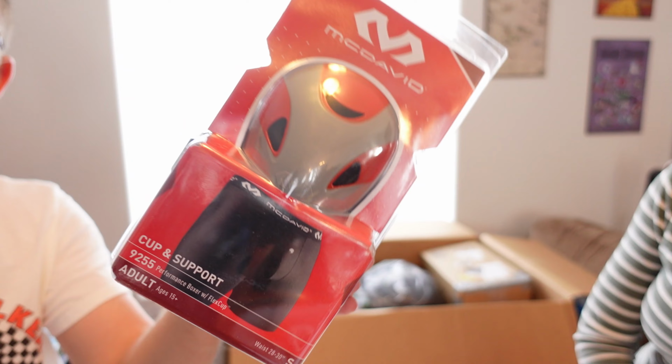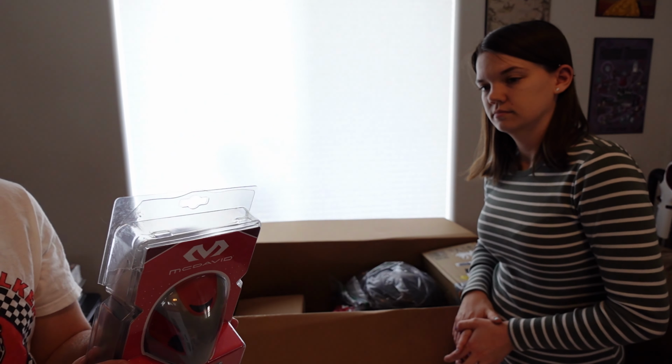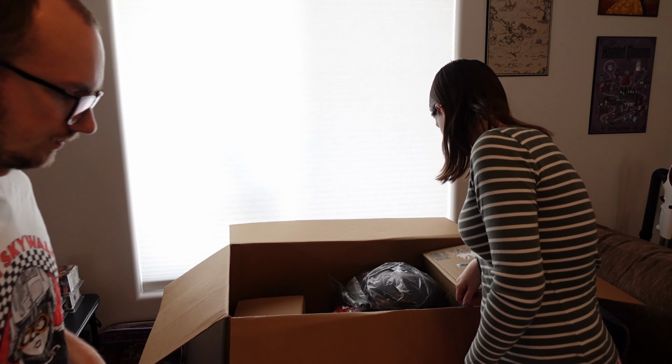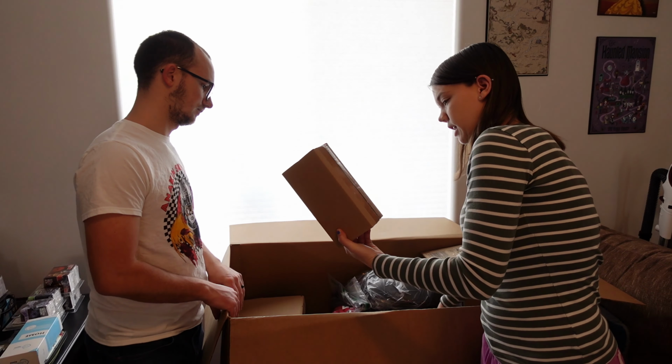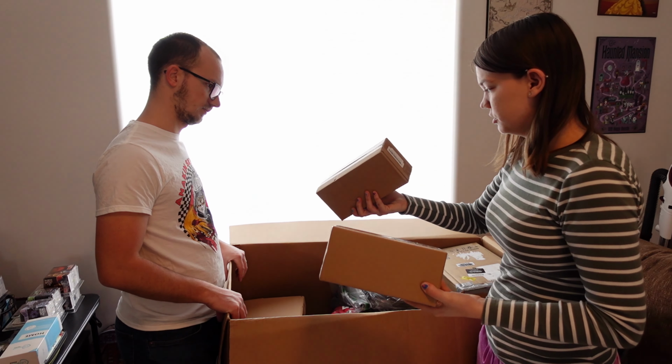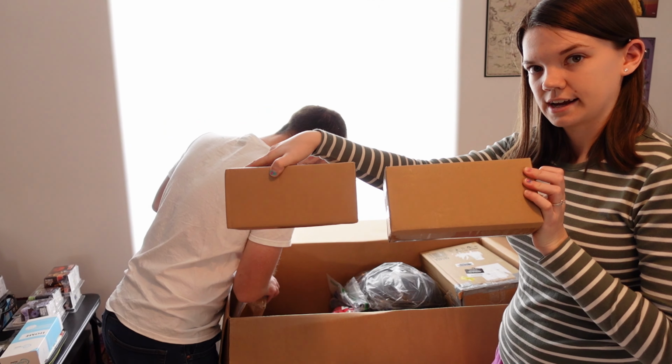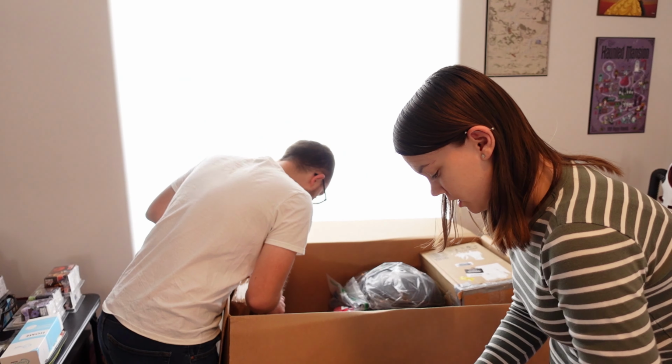We have an adult cup and support. Based on the look of the packaging, it looks like it's brand new. Doesn't appear to be open, so got one of those. I have a mystery item here. There's two things that look like they're very similar in size and shape, so I'm going to open those up and see what they are.